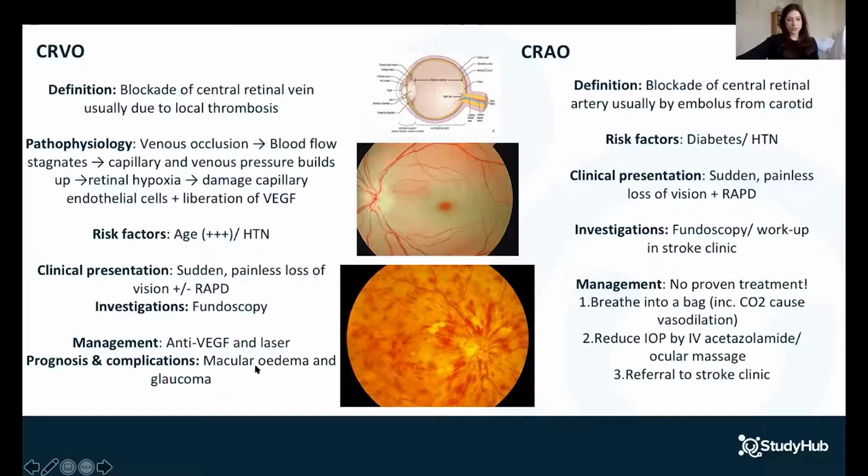Prognosis and complications: you can get a macular edema. Now, any edema at the macula, which is around here, can cause a loss of your central vision. So it's always a bad thing. And you can also treat with anti-VEGF, which you do in diabetic retinopathy and things like that. You can also get a glaucoma, which, as I said, is a 90-day disease.